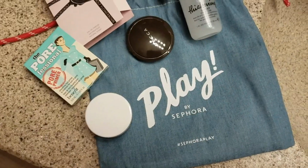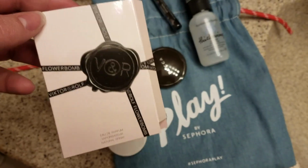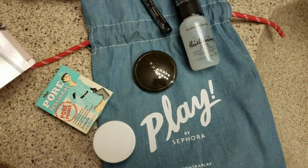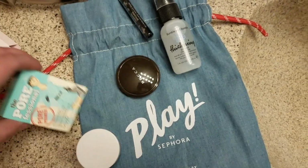But I got my Sephora plaything. I got it for the month of May. This is what came in it, in case you're interested. Viktor and Rolf Flowerbomb. This breaks me out, so I'll be passing this along. Not breaks me out, but, you know, it gives me a rash. I don't know why. Something in it.